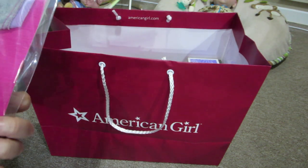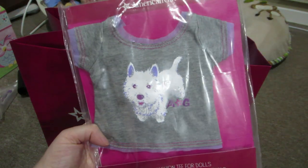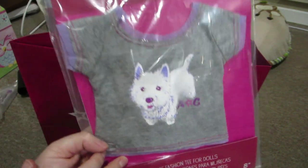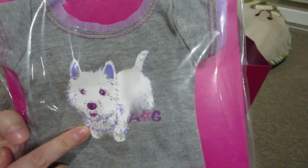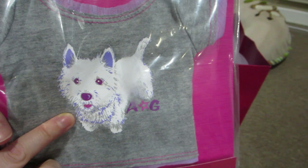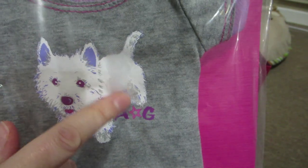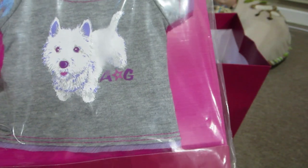So, I saw this new t-shirt that they had out. It's a gray t-shirt, and it has purple tulle around the collar, the sleeves, and the bottom of the shirt, and it's short sleeve, and it has a little white dog on it, which, when I showed Paula this, she freaked out because she said it looks just like her dog, Ollie, which is so true. It really does. And it has a little tiny tutu around its waist, and then it says AG in purple with the pink star in between the A and the G.